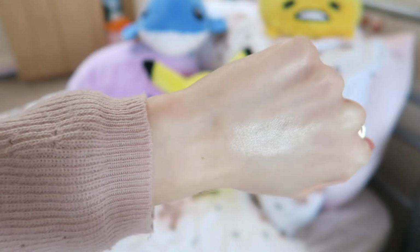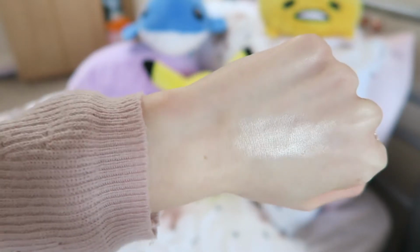It is like an ice cold white tone, and I really love that, because that means that it does actually show up on my skin tone a lot more, and it makes it look like I am wearing highlighter. It being a Jeffree Star product, it is extremely pigmented. It blends out so well. You need a tiny amount, and I don't think I'm going to run out of this anytime soon, to be honest, but currently I am enjoying this a lot.